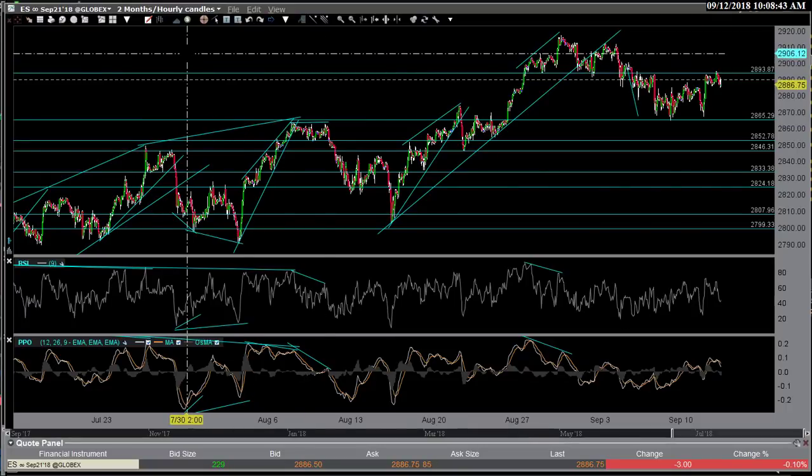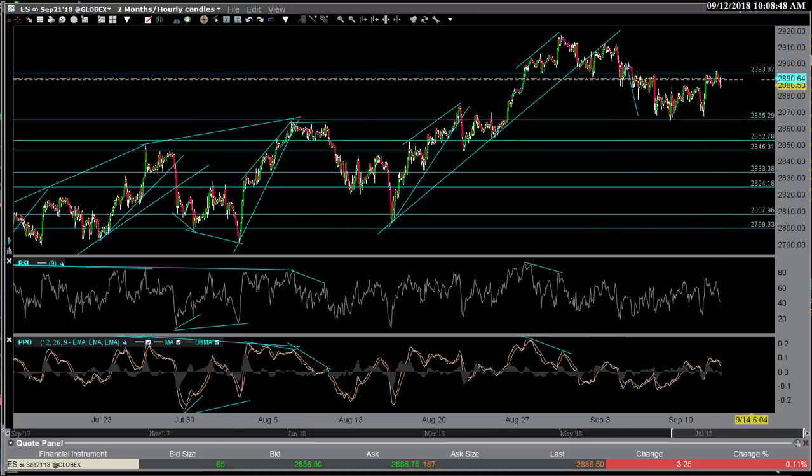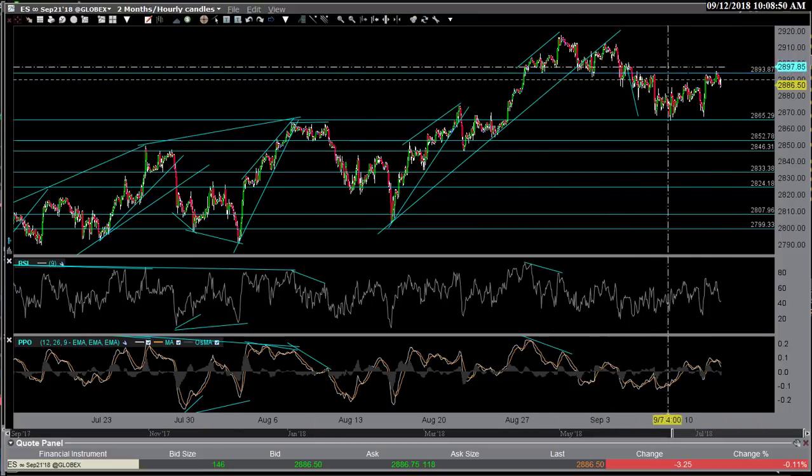Okay, this is ES, the S&P 500 E-mini futures. There's that level I mentioned yesterday, that I've been highlighting for a while. Again, it was support back here. Let me draw this out if you haven't caught any of the recent videos.